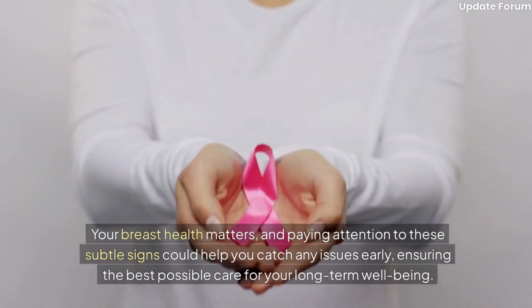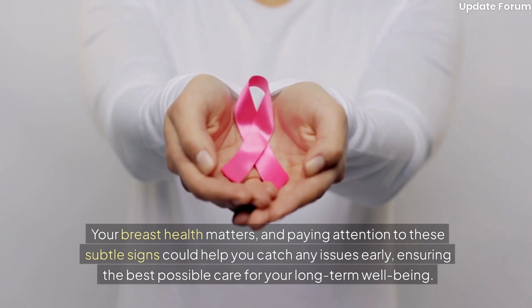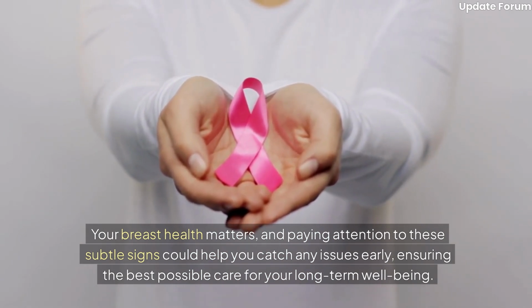Your breast health matters, and paying attention to these subtle signs could help you catch any issues early, ensuring the best possible care for your long-term well-being.